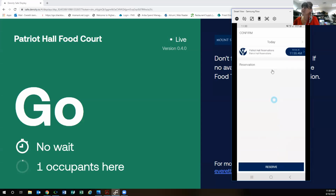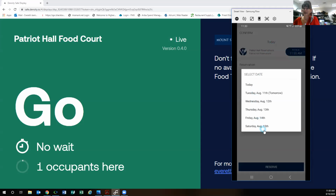So if you click on reservations, you can make a reservation for up to 5 days out. You're allowed to have 15 reservations at a time, up to 5 days out. So that should be your breakfast, lunch, and dinner for 5 days. If you only make 2 reservations for a day, that doesn't mean you get to go out a 6th day. It's only up to 5 days.